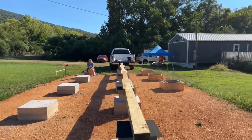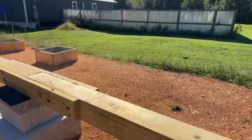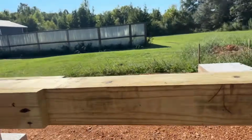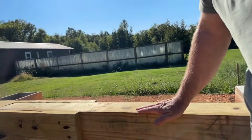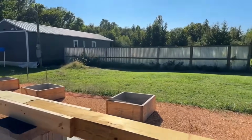That should give us a really good crawl space. Plenty of room. Because you got to remember, the floor is going to sit on top of this. So the floor actually won't start till up here. That should give me a lot of room to get under there and work if I need to.